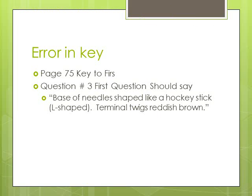So I just want to point out there's an error in your key on page 75, the key to the firs. Make a note or stick a post-it in there to remind you that if you get to question number 3, the first option should say: base of needles shaped like a hockey stick, L-shaped, terminal twigs reddish brown. So if you do get to a fir that you're keying out and get to question 3, you'll have that change in your text.